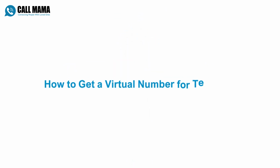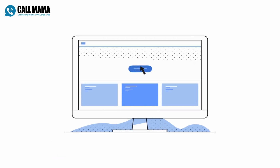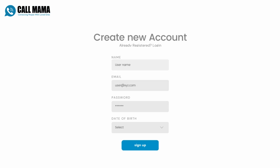Let's walk through the steps to get a virtual number for Telegram. Step 1. Choose a reputable virtual number provider. There are many options available, so make sure to do some research to find the best one for your needs. Step 2. Register on the provider's website and select your virtual number. This process is usually quick and straightforward.